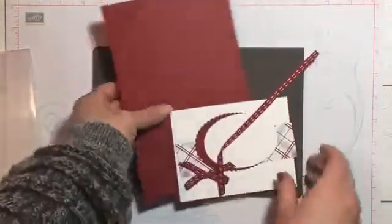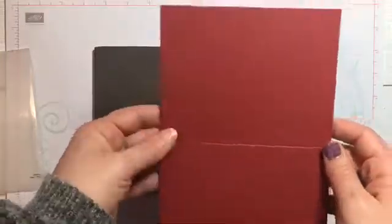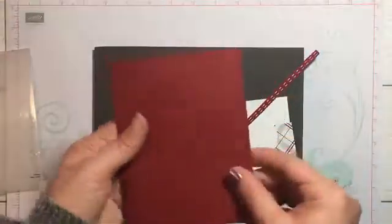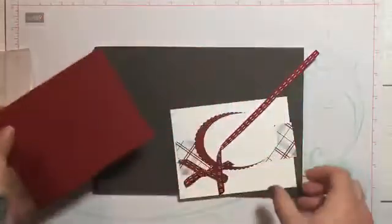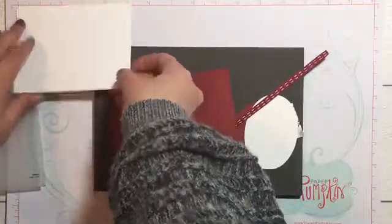So our base color is Cherry Cobbler, and it is cut at 8.5 by 5.5, and it's scored at 4 1/4. So that is, our card is going to be this way. And then in this Whisper White layer, that is cut at 5 1/4 by 4 inches.